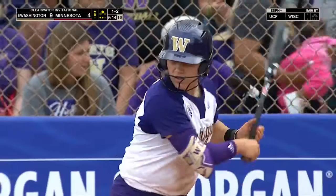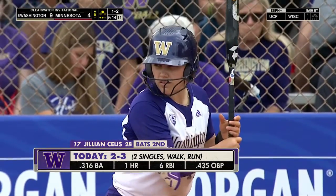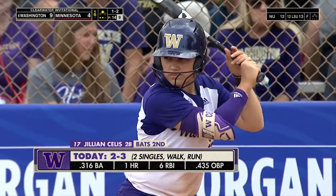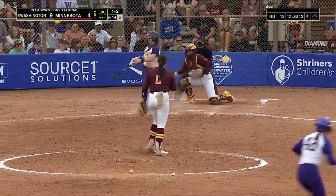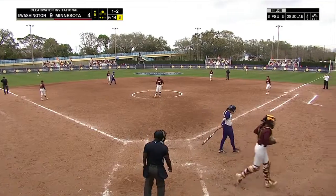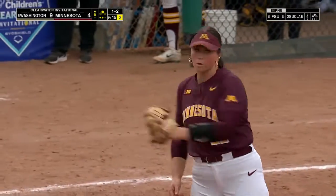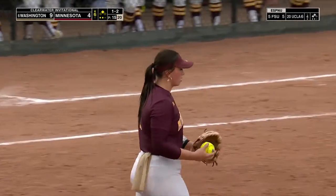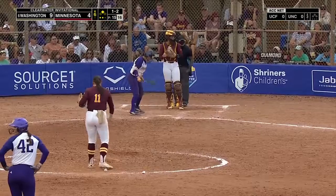UCLA is also another team that intrigues me. Are those big losses before coming into Clearwater, are they going to be able to turn things around? So far, they're playing right now on field 9 against Florida State, so that's a big game for them too. They're ahead 6-5, bottom of the fourth.